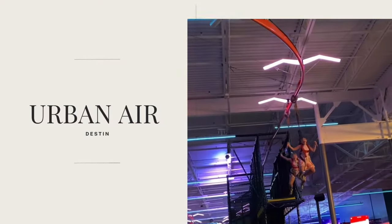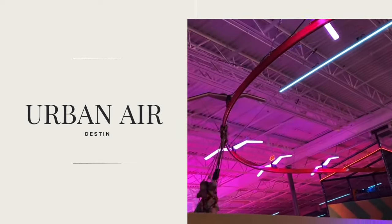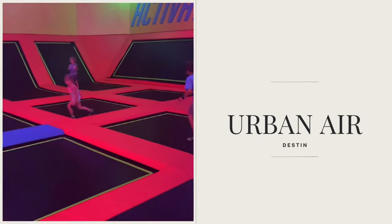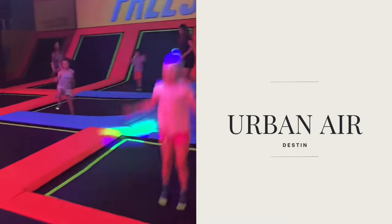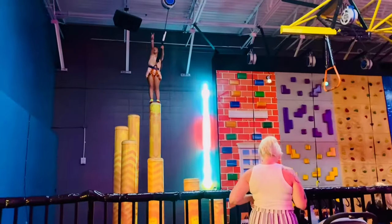Urban Air is actually right in the heart of Destin. It is also a great rainy day activity. I've been in college the last couple of years, and I can't tell you how many times I sat in there with AirPods in and did homework while my kids played and played and played and were totally entertained and worn out afterwards.